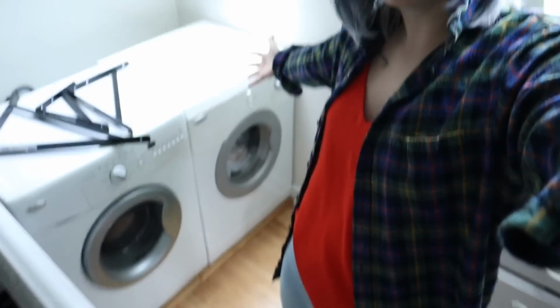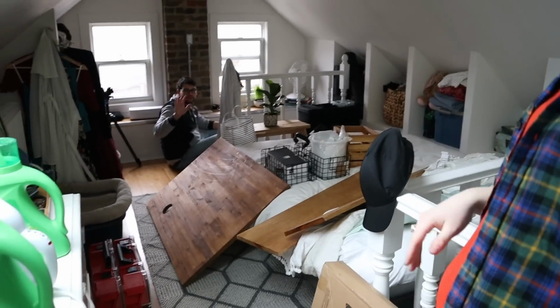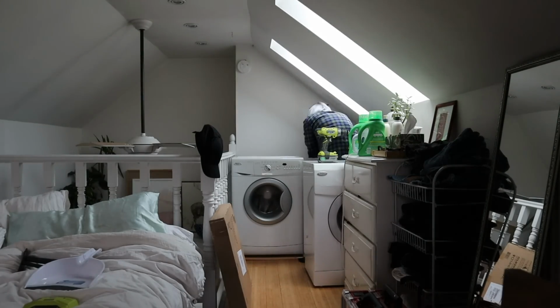We're officially in Carla's space and we are in our area of attack in the laundry space. Say hi, Jeffrey. He's here to help me. Doing laundry. So the first task I had to do was pull out those units and give it a good clean behind there.